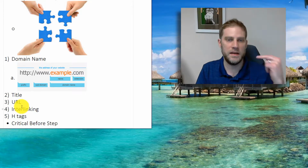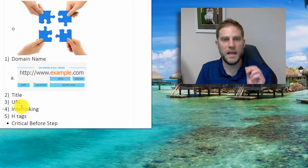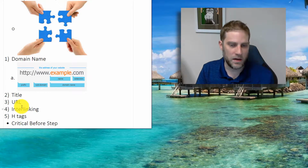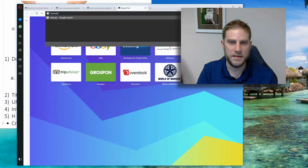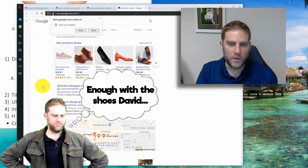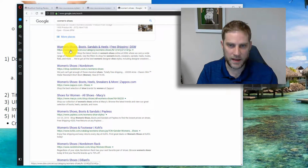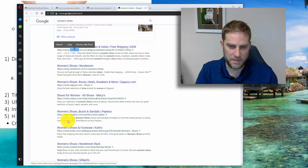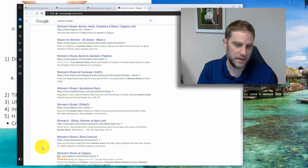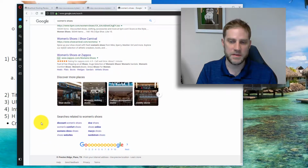So really you just have to use your brain to a certain degree and have some experience looking at different sites. You can do the basics of this as a beginner, but you need a lot of practice to really understand how competitive it is. But sometimes you can just see, so for example, if we did women's shoes, we can just know that this is going to be competitive. You see DSW, Nordstrom, Zappos, Macy's, Payless. You can see all these massive companies. This is going to be very competitive. You would basically look for someone who's a small site, maybe where their homepage ranks, to see if it's low competition.